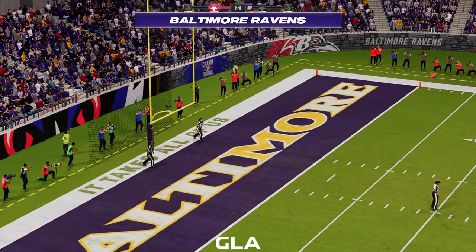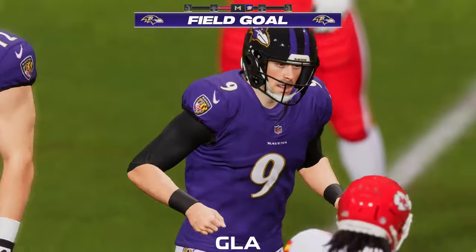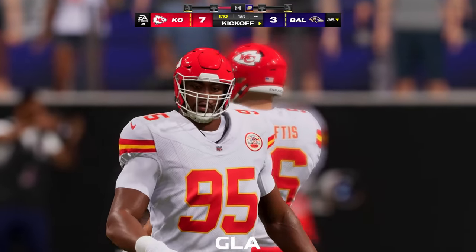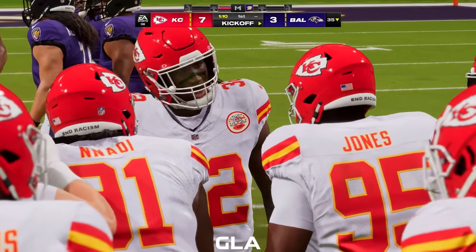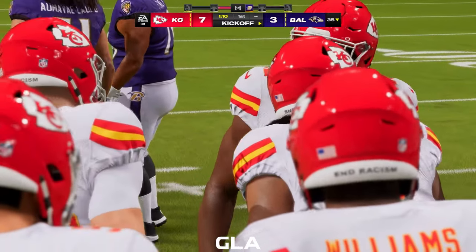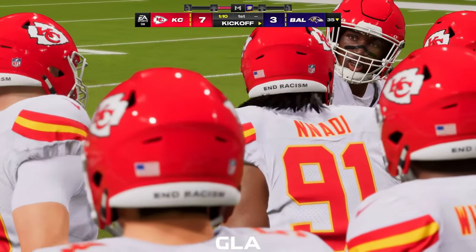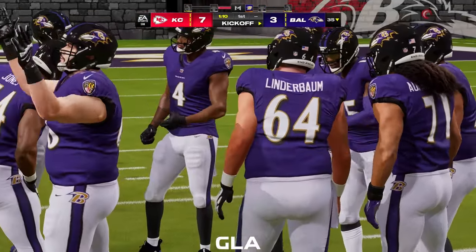Tucker's kick is good, and they are on the board, but still trailing. It's 7-3. So both teams come away with points on their opening drives. Now, they still trail. They answered the touchdown with a field goal, but at least able to break that goose egg here early. And that is what's important, right? Because they didn't let that initial touchdown go unanswered. Took the ball themselves, moved it downfield, and put it through the post for 3 points. Game on.